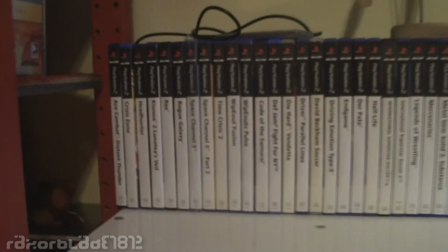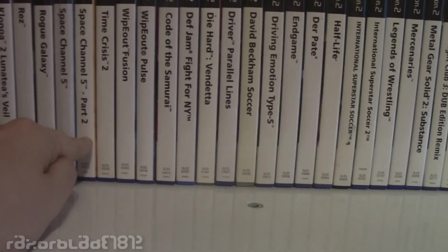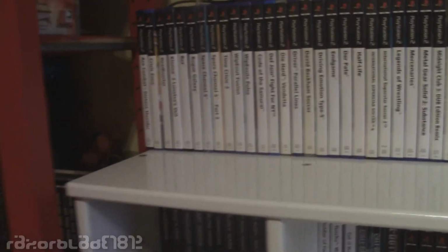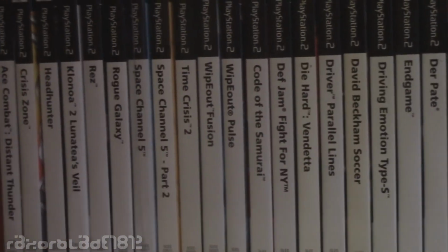Yeah, bad zoom, but this is my other prized item. You probably know this from Dr. Retro. He told you that it's rare and collectible, and I'm glad that I have it. Although I already have this for the PC, may I say. But whatever, let's move on.